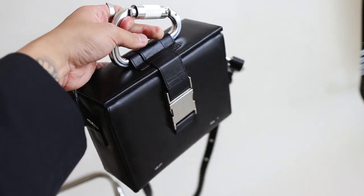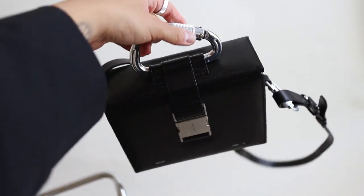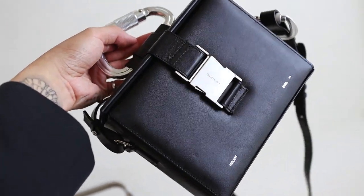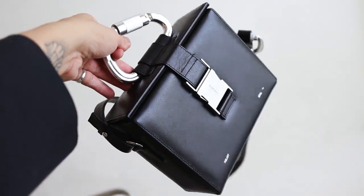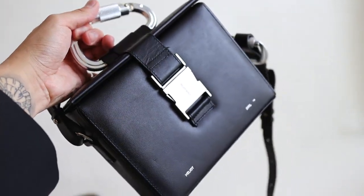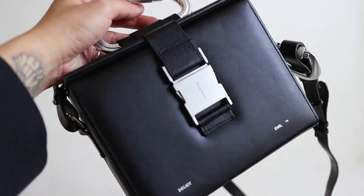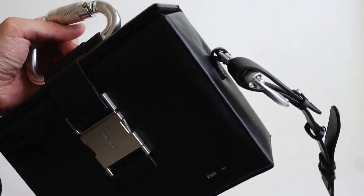And then this bad boy right here is the second designer item that I picked up for myself. It is the box carabiner bag from Heliot Emile. As you guys can see, this is definitely an interesting looking bag, and it's not going to be everyone's cup of tea 100%, but I personally really like it. It's a very interesting bag, a lot of heavy hardware detailing throughout the bag.